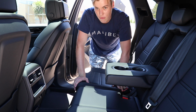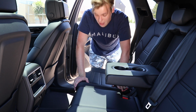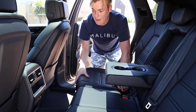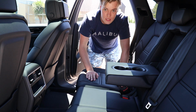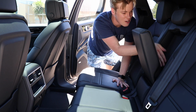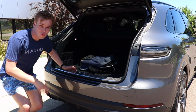It's a super practical family car. If you're just buying it for yourself as well, your friends are gonna love you for having this car. It's a great place to be at the back. Like I said, there's nothing cheap about the Porsche interior, nor would you want it to be, but it is good to know that you're not gonna get any hidden secret plastics that you didn't know about. Everything's nice to touch.